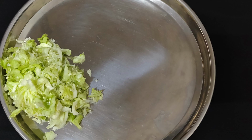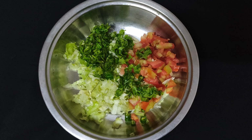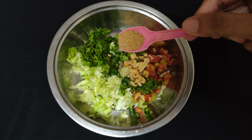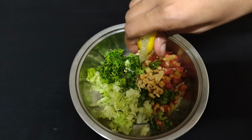Procedure: shred or chop the cabbage finely. Chop the tomato also. Take the chopped cabbage, tomato, coriander leaves, and green chili in a bowl. Next, add the roasted and crushed peanuts. Now, add salt and dry mango powder. Mix everything well. Squeeze a lemon on top.